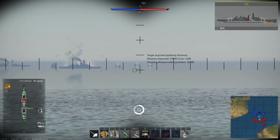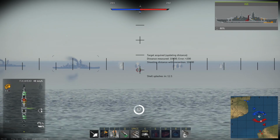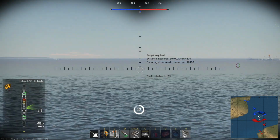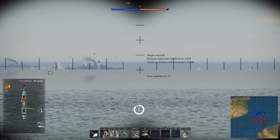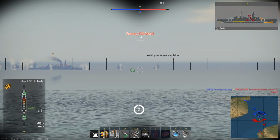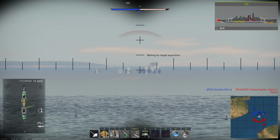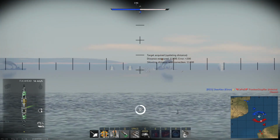Oh, got a hit, but no real damage again. This guy is in prime firing range now. Oh, there's a couple of destroyers over here. Look, we need to get rid of their big guns though. If we get rid of their big guns, then it's prime. Oh, there we go. Kira taking out the Graf Spee. Let's go for these guys over here. These should be a little bit easier for me to at least kill.